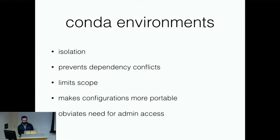That's also really helpful for reproducibility, because if you want to export the full state of an environment with all the software that's installed, you can do that with Conda, and it makes it easy to send a YAML file to someone else so they can get up and running with the same environment. And because of that, it supports reproducible science.